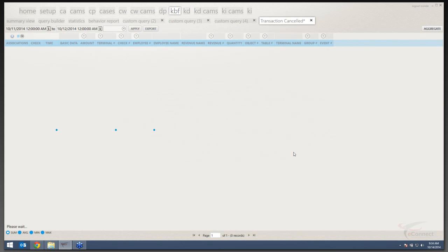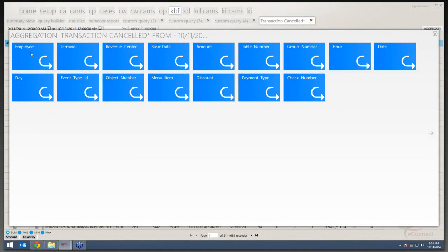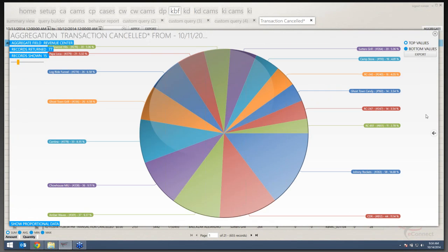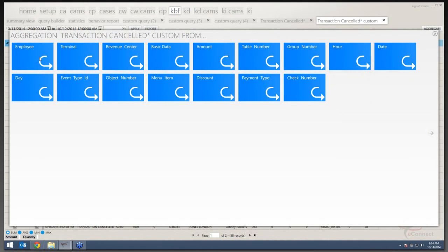From here, we can click on the transaction canceled. We can start reviewing these if we'd like, or we can aggregate it by revenue center. Johnny Rockets is our biggest, then we'll aggregate that again by employee.